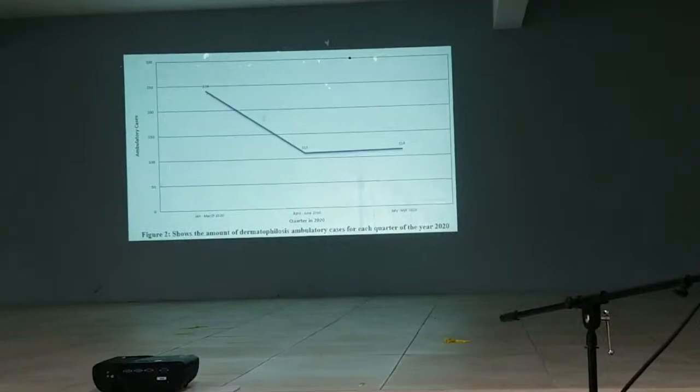Now, notice there's a drastic fall between the first quarter and the second quarter. And that was as a result of procuring the Bayticol, which is the acaricide that we use to treat the ticks. Dermatophilosis is a disease that the animals get on the skin, those sores. And because we were out of Bayticol for an extended period of time, we had a lot of cases. And then, with the treatment commencing sometime around February, March, the cases began to fall. So by June, we only had 111 cases.